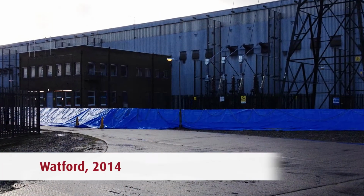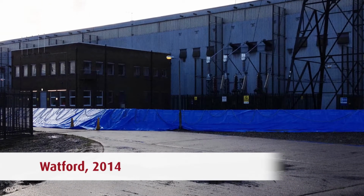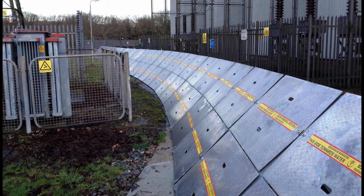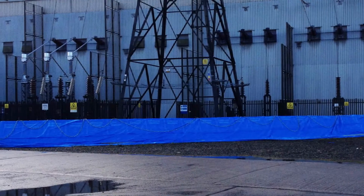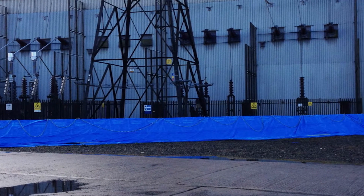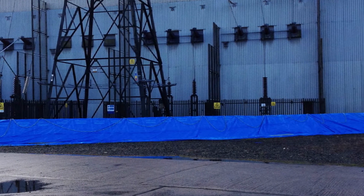The geo-designed barrier is also used by UK Power Networks in its battle against the elements. It can be assembled within hours around any of the company's 300 main substations which are at risk from flooding, like this one in Hertfordshire.